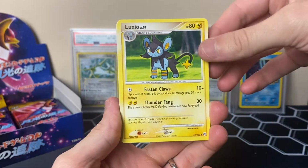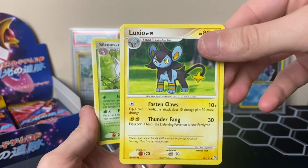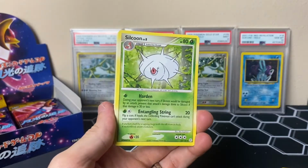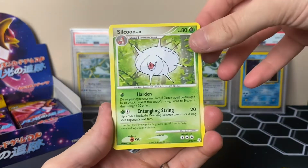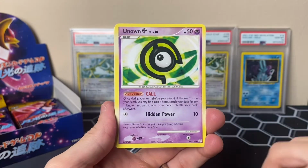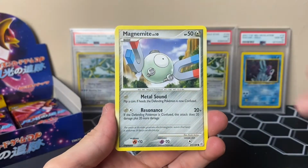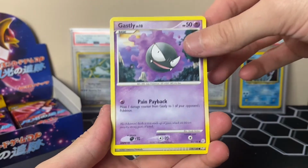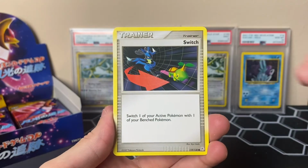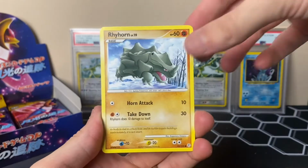So to wrap things up, we have a Luxio. I actually have one in the new Shining Pearl Brilliant Diamond Pokemon game on the Switch. If you guys play that, let me know in the comments down below. I'll get you guys added. We can do some trades. Got a Magnemite. Ooh, we got a Ghastly. Got the Rhyhorn.